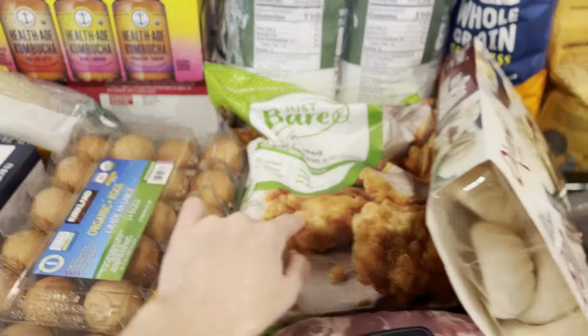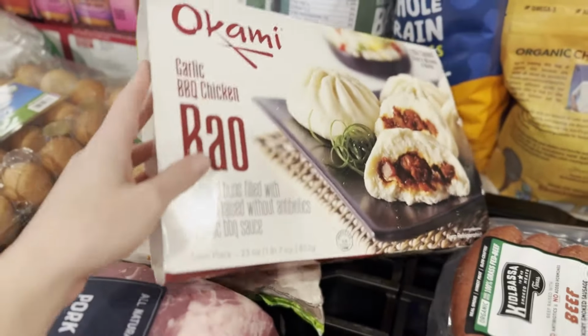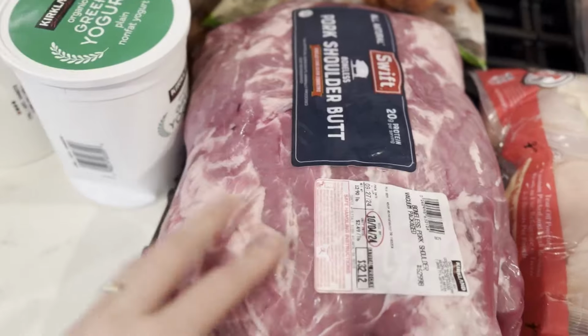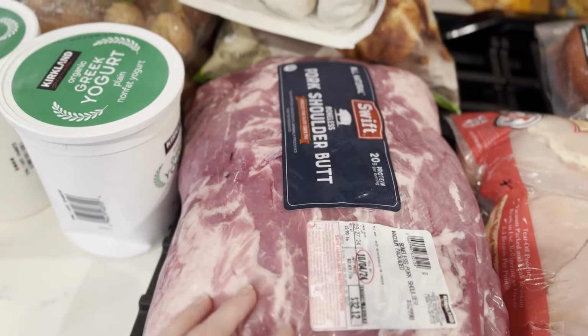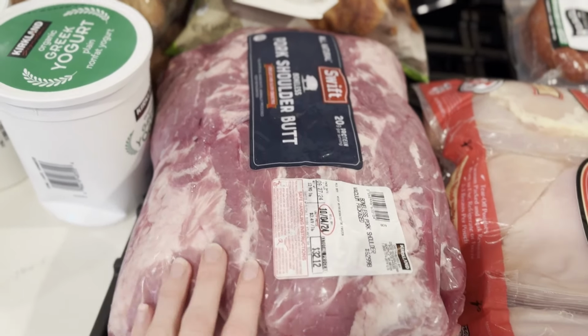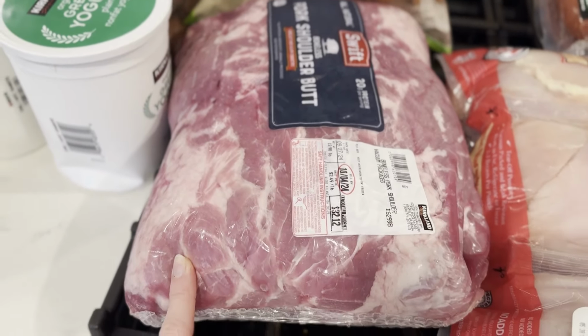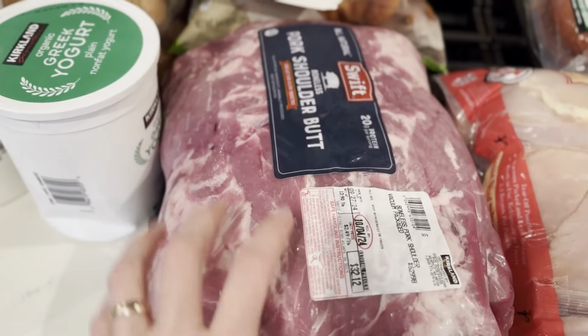Some chicken nuggets. We keep these on hand. I was really excited to try these, so I went ahead and grabbed some of these as well. This pork butt, or pork shoulder, whatever you want to call it, is great because there are 2 in here, and then I will split them further, and it will make 4 portions for us. And I'm really excited about that.